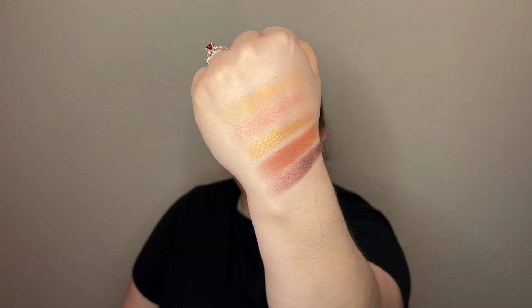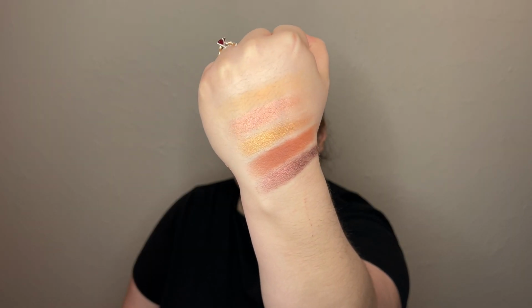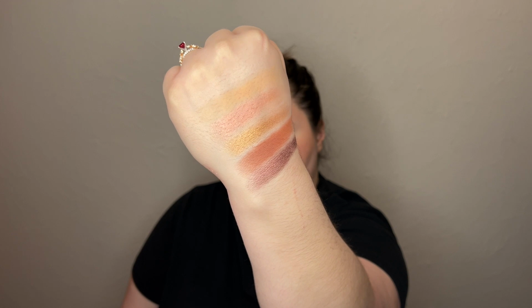For now though, I am going to swatch Rose Gold along with the rest of my color story so that we can see everything together. Okay, so there is my color story for this month swatched out all together. I think everything is pretty cohesive.